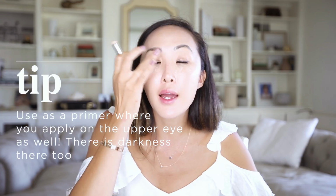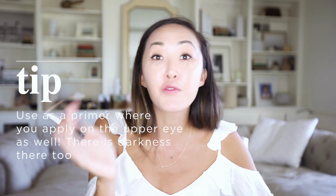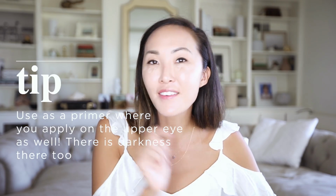And also what a lot of people don't know is that you also have dark circles on top of your eyes. Have you guys ever woken up, actually I do this all the time, woken up and you feel like your eyes are puffy or it looks darker in color on top? So I always apply this almost as a primer. I'll just dab it on here and I'll use it as a primer and blend it in before I go in with my shadow. So that's a good little tip for you guys.